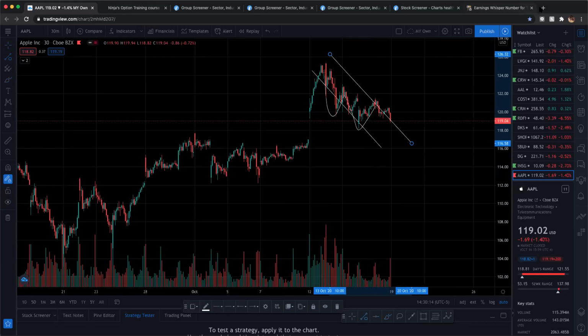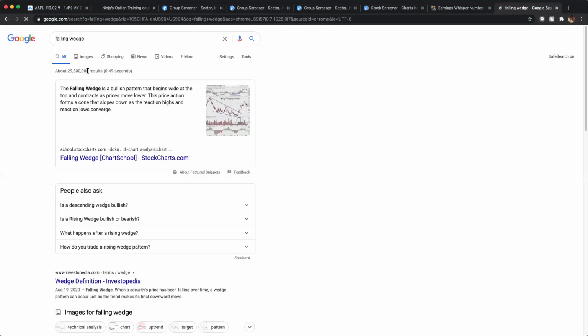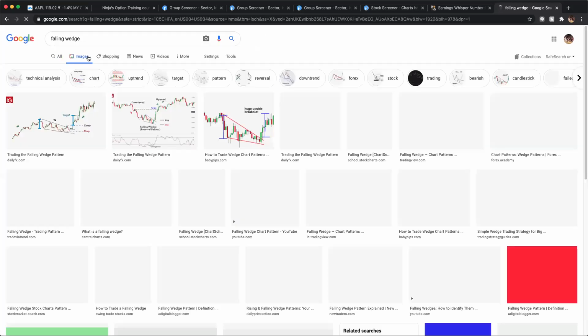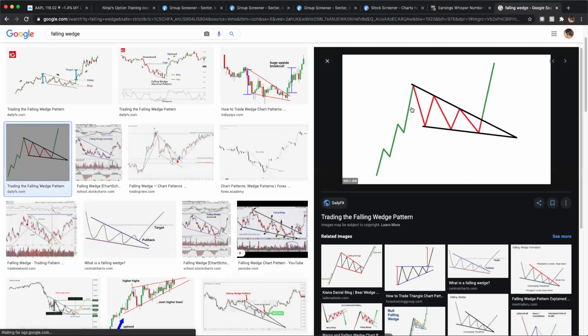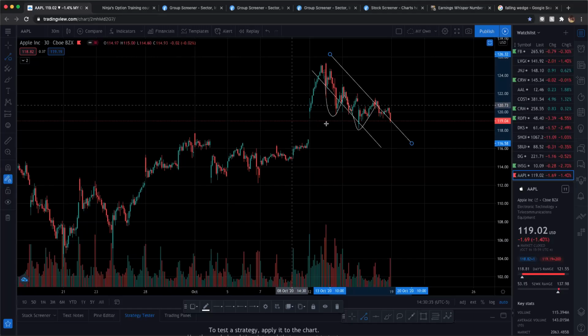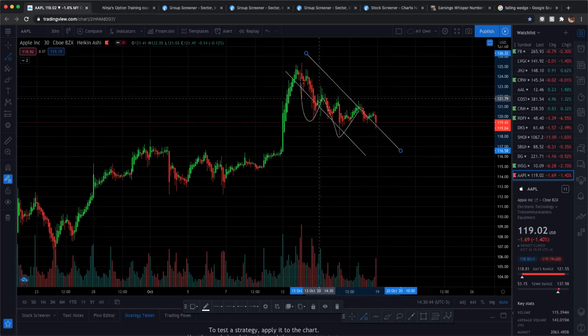So falling wedge is like, let me show you an example. It's like this. Basically, it went up all the way and then hit the support, took the support here, resistance, support, and then it finally breaks out. So that's what should happen to Apple. It went up all the way, hit the resistance here, bought back down, and you can see more in the Heikin Ashi. Yeah, so now it's more clear to y'all.